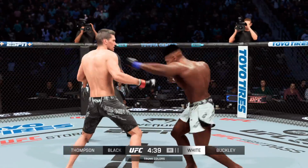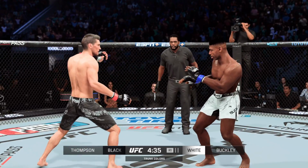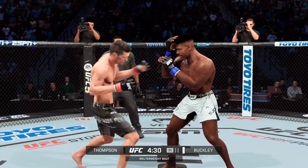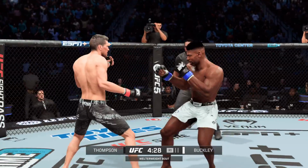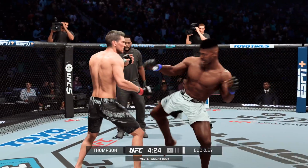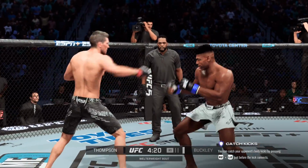That right hand landed. Oh, nice combination there. He is just killing him with volume tonight. Jab, right hand, body shot, I mean kick. What a masterful show of different techniques and ability to throw in combination. That is a damaging kick that lands.